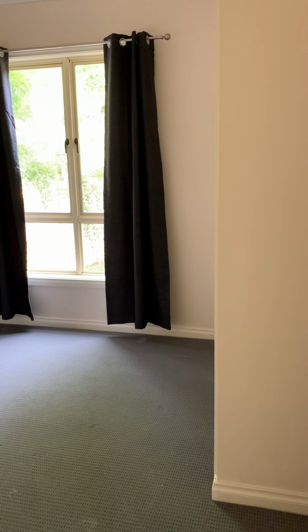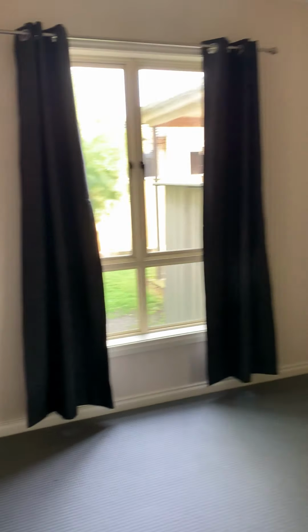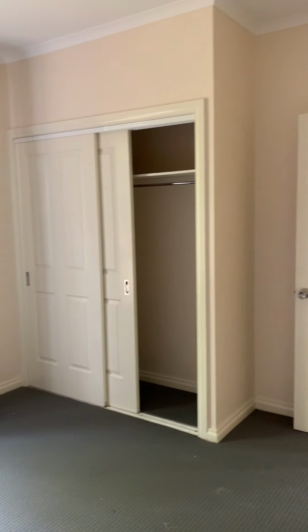This bedroom would also fit a king, however, it might be a little bit squishy with some extra furniture, but you'd get double bedside tables on either side. A queen would fit quite comfortably, or two single beds.